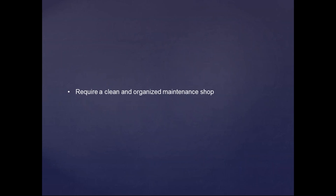Require a clean and organized shop. I've already touched upon that. That's a no-brainer. You run that shop super clean, and that sets the standard. A shop can be cleaned up. You have the dirtiest shop in Southern California right now, I guarantee you that place could look a heck of a lot better if he started throwing things away within probably 3 to 4 days.